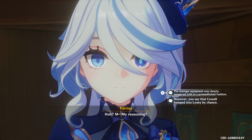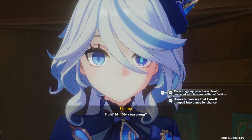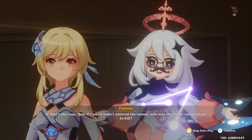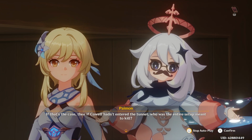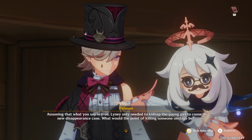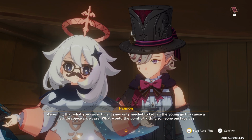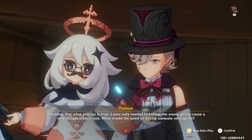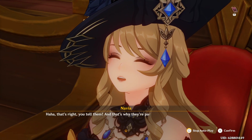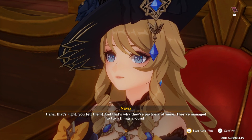My reasoning? If that's the case, then if Cowell hadn't entered the tunnel, who was the entire setup meant to kill? Assuming that what you say is true, Linny only needed to kidnap the young girl to cause a new disappearance case. What would the point of killing someone on stage be? Oh, they have a point. That's right, you tell them! And that's why they're partners of mine. They've managed to turn things around.